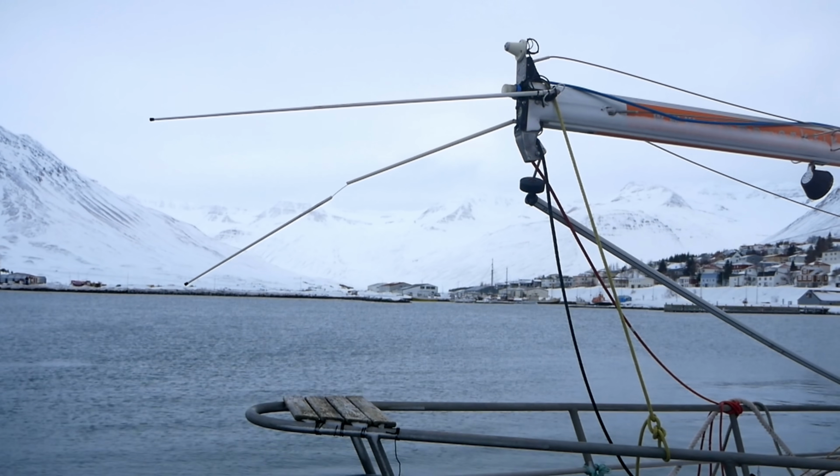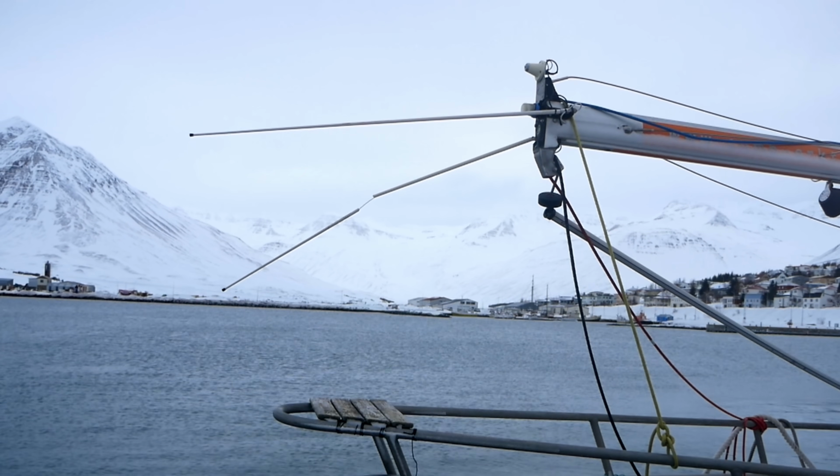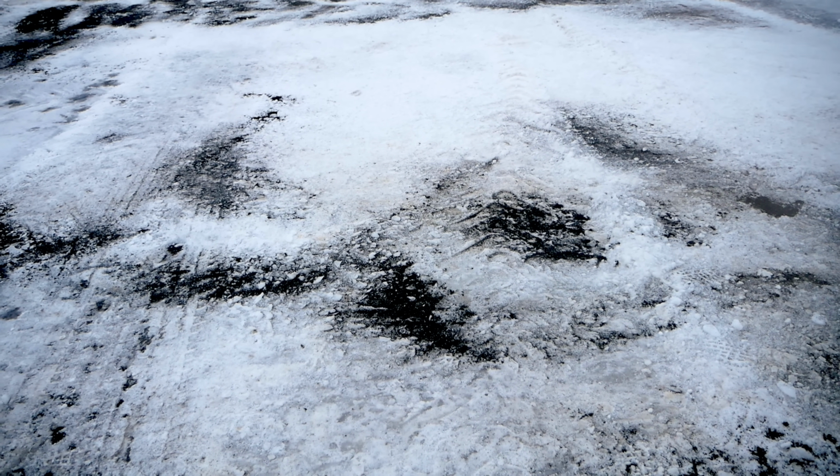So the mast is down, and we only lost the VHF antenna, so I would call that acceptable losses so far. Hauling out the boat here in the winter is a little bit different, because they had to prepare the pier, they had to plow the snow and put some sand on it, and now we are ready to go.